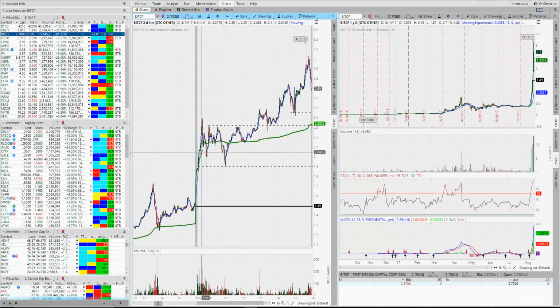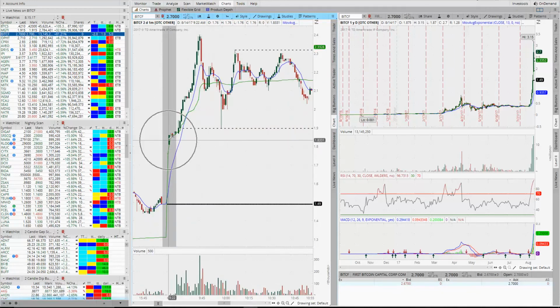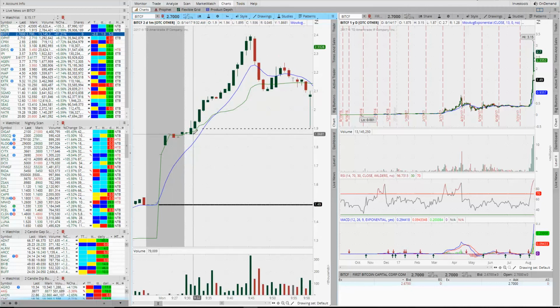BITCF. If you got this, I mean, this was the #1 winner. Look at this. It went crazy. So when the market opened, this thing moved. It had a lot of volume and a lot of people in it. So if you see it moving like this, you just put that trend line, and as long as it rides the trend, you stay in.